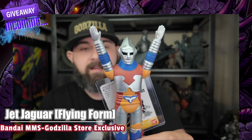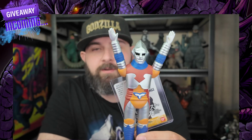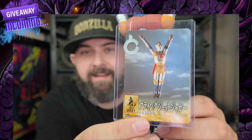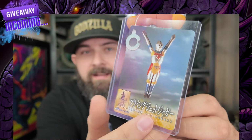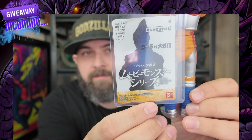Next up, we have a Jet Jaguar, and this is a special Jet Jaguar because this is a Godzilla store exclusive Jet Jaguar. This is the flying version, if you will. It's not really the flying version because literally all he has is his hands up, singing YMCA. I don't know, but that's kind of what we got for Bandai. Here is the tag. The goldish yellow wording signifies that it's the Godzilla store exclusive, and here's the back for it.